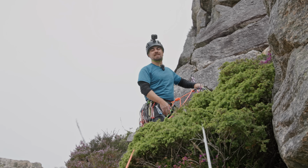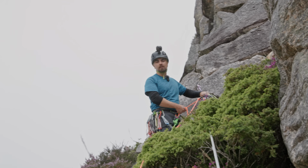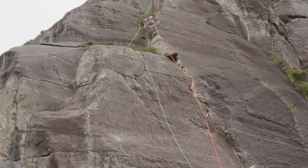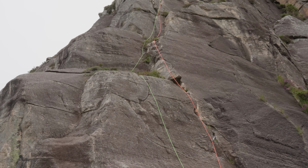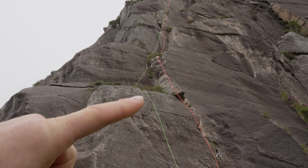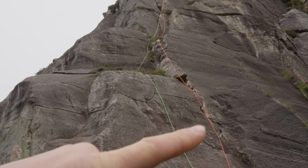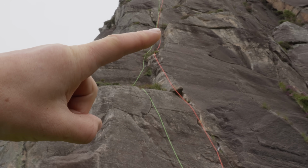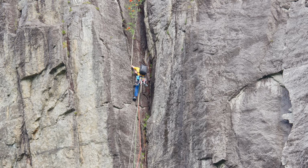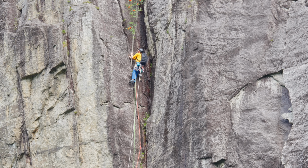Alright Pete, that's me safe. You can take me off belay. Good job, mate. What we should do here is admire Mike's impeccable rope management. You see, green rope perfectly on the left, orange rope perfectly on the right. They haven't crossed a single time. It's like a pro. Pete then led pitch 2, which I was grateful for, as the climbing was much harder.